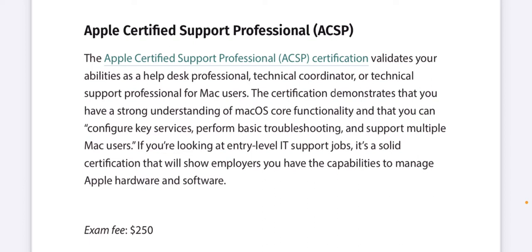I'm going to warn you, go check the exam fee out for yourself, because depending on when you're watching this video, the exam fees constantly change, so you may watch this video and the exam fee may have changed. So don't hold me to it, because certifications are constantly changing, and you just want to be aware of that.